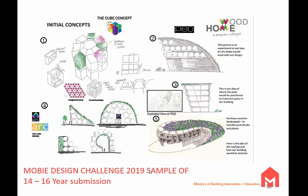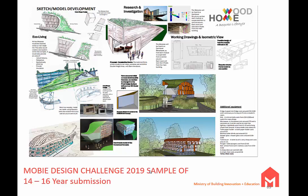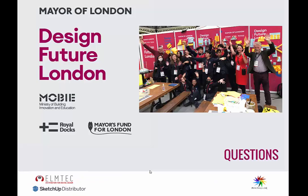This is what we classify as the early design stages. And it's from there you can take it on. You can then make card models from it. And then once you know approximately what you're doing, we can go on into articulating our ideas by using the software itself.